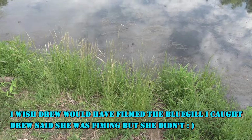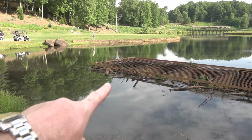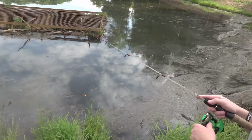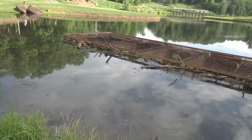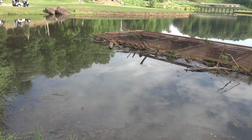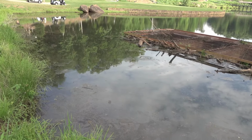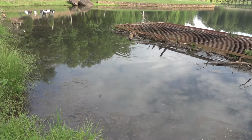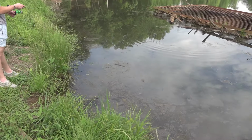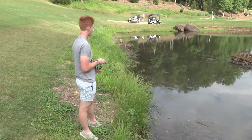Stand right here in this grass and cast it out as hard as you can, and it will get to those logs right there. See those logs, the big log? You cast it as hard as you can. If you cast it as hard as you can, it's probably going to get caught on the drain. All right, do it again. Let's see what you got.